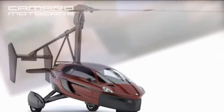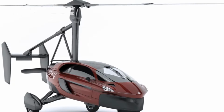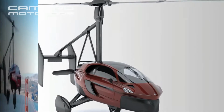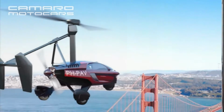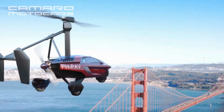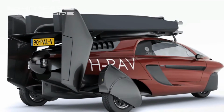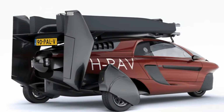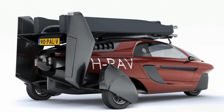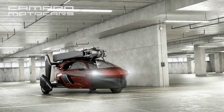The three-wheeled vehicle has a retractable top-mounted rotor, making it more like a motor trike with gyrocopter abilities than a car, according to some. Still, it does both drive and fly, which is double what most cars or aircraft can do reasonably well, and if you want the future now, PAL-V is willing to give it to you, at a price, and you still have to wait a while longer to actually take delivery.